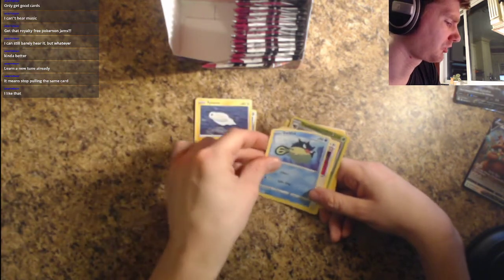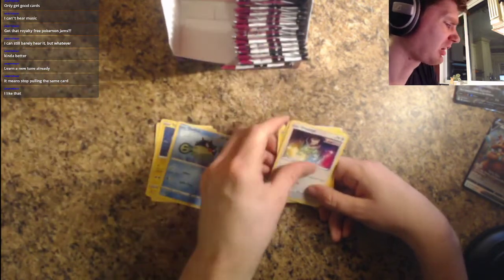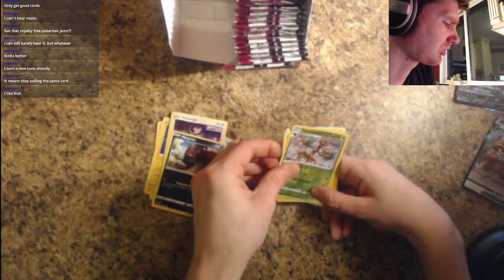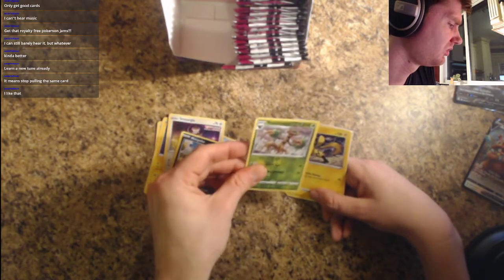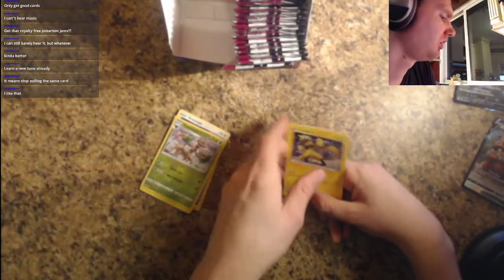Tynamo, Quillfish. So come on, we gotta pull some. We need a full art. We need a secret art. We need a crazy, crazy pull. Zeraora, Non Holo. Man, my hands are super slick.